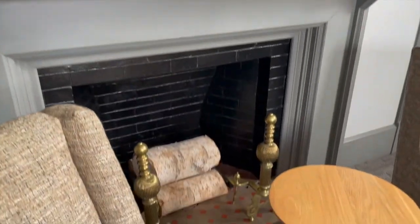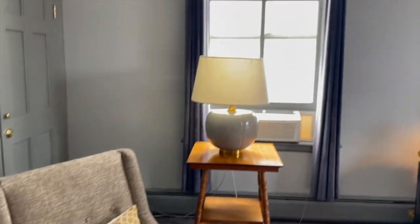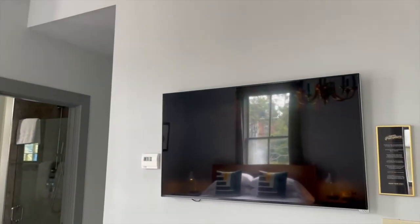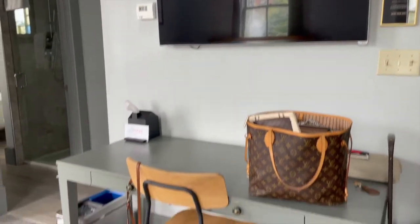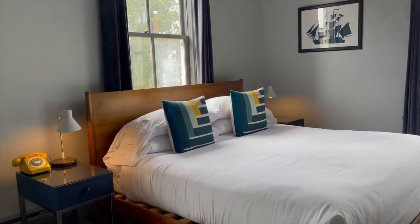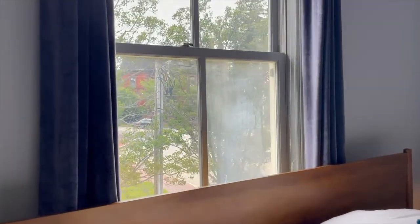Beautiful, gorgeous fireplace. Don't know if it works. I don't think it does, but it is gorgeous to look at. And then I am on the corner, so there's tons of light, huge high ceilings. Oh yeah, TV, great little desk, just tons of room in here. And it's so cute, decorated adorably, but look at this.